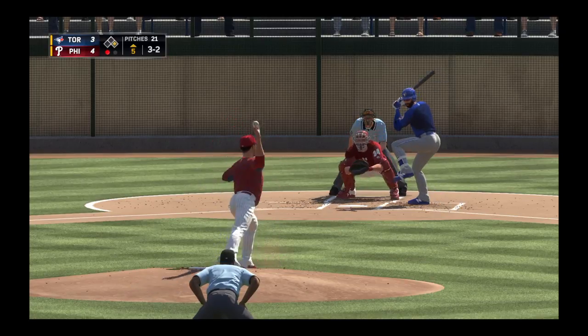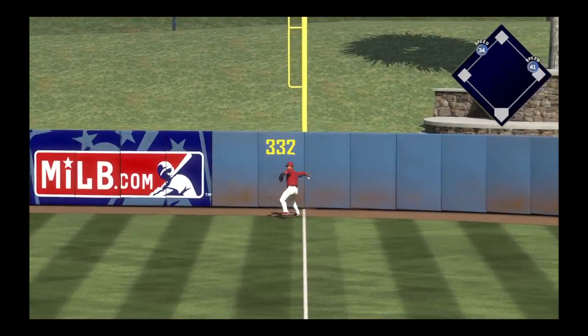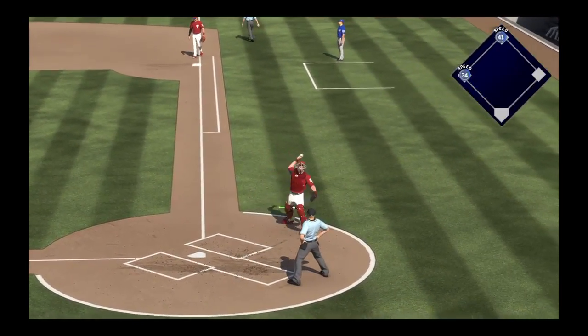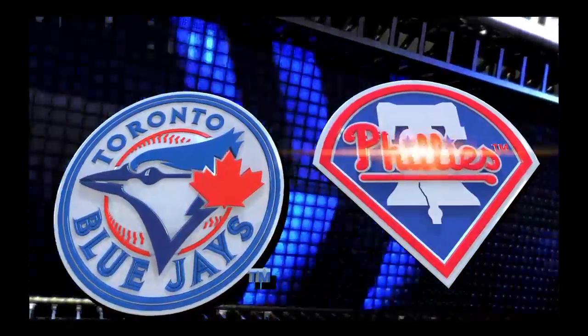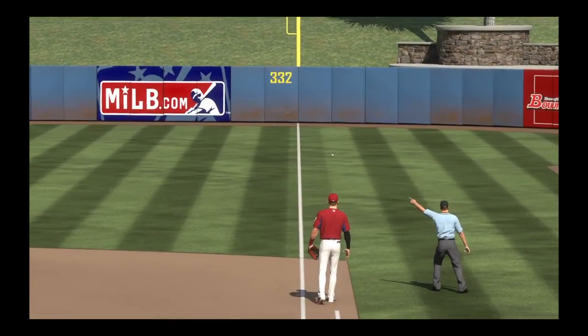The next 3-2. A shot down the first baseline. And a reach, but it's by him as he couldn't quite get to that ball. He just smoked this ball right down the line. Take a look here. Hard to tell if it was fair or foul in real time, but you can see it flies right over the bag. Ump was all over it and made a great call.